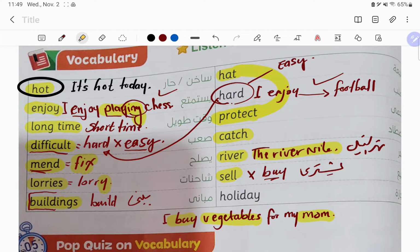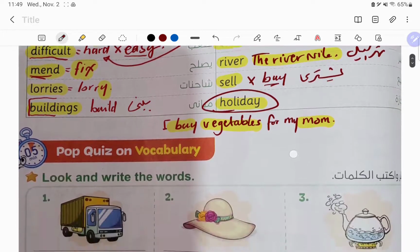I buy. Moving on, and the last one, the word holiday, and that's your days off, guys, at the end of the year when you get to enjoy your time. لما تيجي انت تستمتع بوقتك آخر السنة, you say I'm on a holiday.